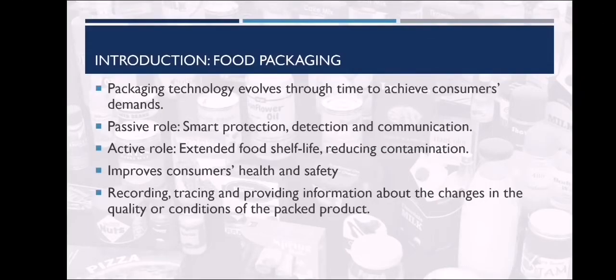As we know, packaging is that exterior shell that covers our food and beverages to maintain them ready and safe to be consumed. Even though its existence on the market is quite old, it keeps evolving in order to achieve consumers' new demands. Food package has two main roles: a passive role that leads to smart protection, detection, and communication, and an active role to extend food shelf life, the reduction of contamination by releasing or absorbing substances into or from the packaged food or the environment surrounding the food, which will mainly lead to the consumer's health and safety.